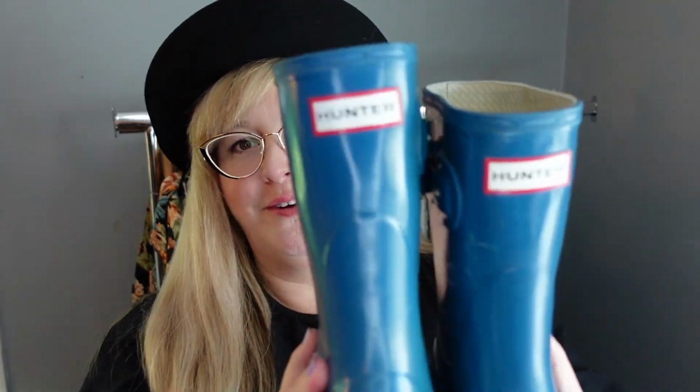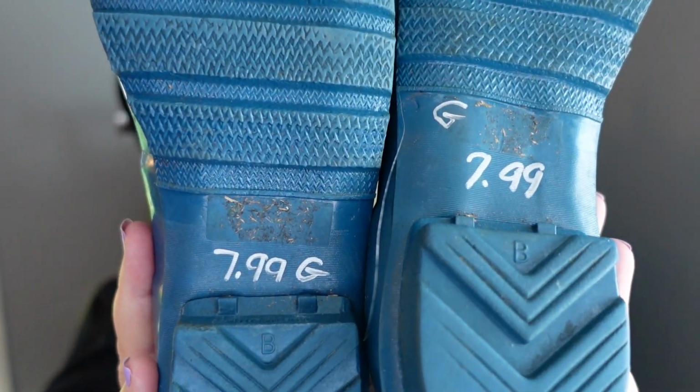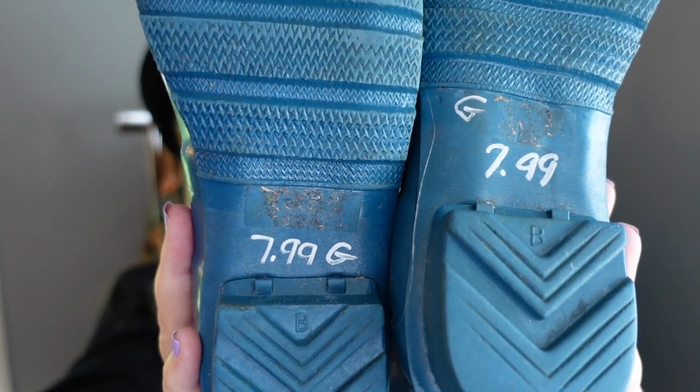All right, moving on to shoes. I picked up these adorable turquoise rain boots by Hunter, and I got them at the thrift store. They were in one of those shopping baskets. I don't know if they were about to put them out, but I grabbed them. They were $7.99, but my average cost of goods for this whole haul is going to be around $5.50. But yeah, Hunter at the thrift store, great.